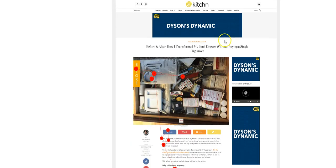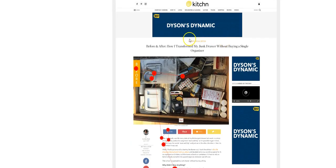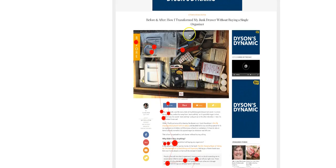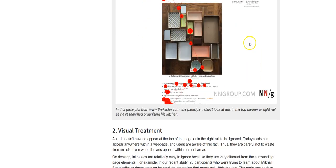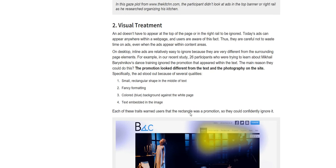Let's see, what do we got here? So here we're looking at thekitchen.com. Here's where people's eyes went. Main images, social media sharing buttons, the main text of the article. People completely ignored the author bio and social share buttons and completely ignored ads down the right sidebar. And it goes on to say this gaze plot was from thekitchen.com. The participants didn't look at ads in the top banner or right rail as he researched organizing his kitchen.